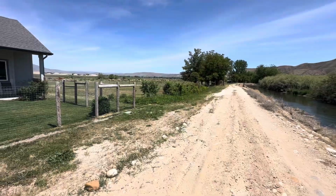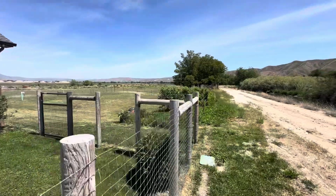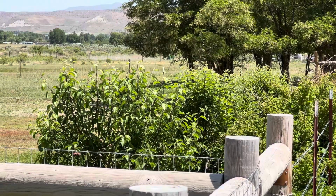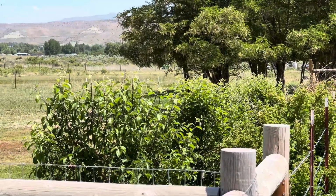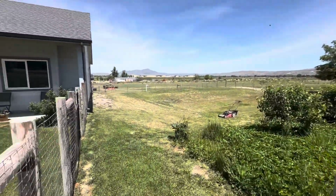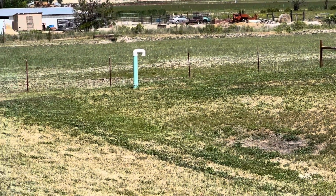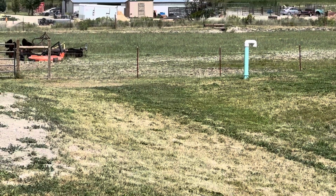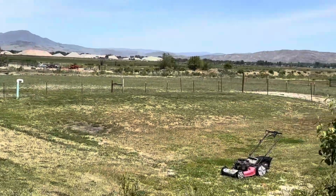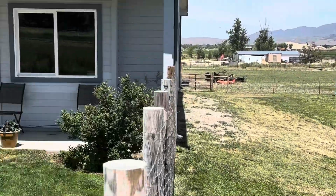Property extends out. You can see the plat map online. From here it might be a little bit difficult to show you that, but it's kind of a rectangular piece. I don't know if you can see the green tractor way up there in the photo. Property extends out to there and then out to basically kind of where you see that way past that pipe. That's the septic right there on the side of the house, but it extends out to that back fence over there. So it extends out all the way, kind of like a big rectangle, nice and deep and wide.